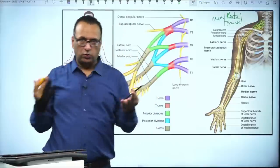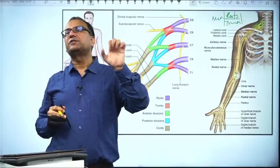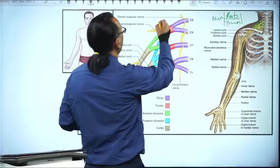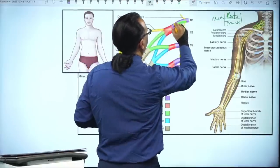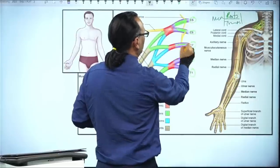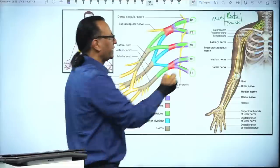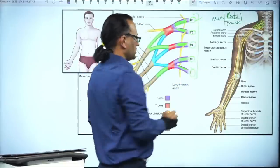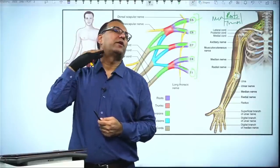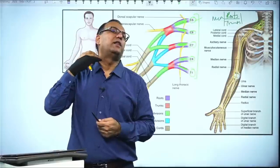Which roots? The brachial plexus has 5 roots starting with 5, the C5. The roots are C5, C6, 7, 8 and T1. They are in the neck region. And then in the neck region you have the trunks also: upper trunk, middle trunk, lower trunk. They are also called superior, middle, inferior trunk.